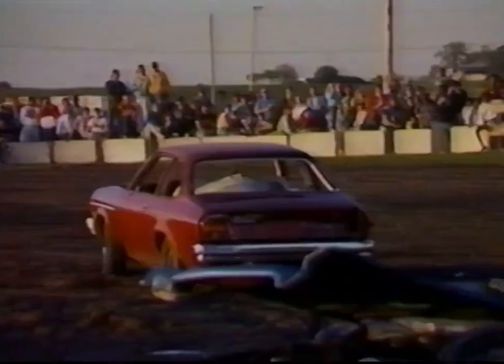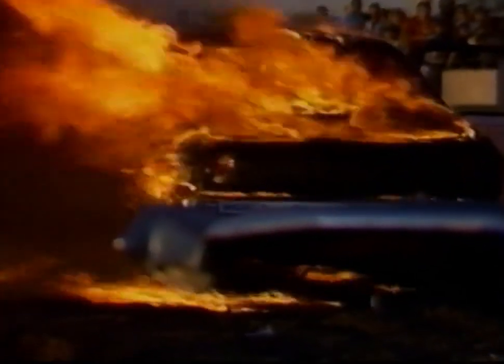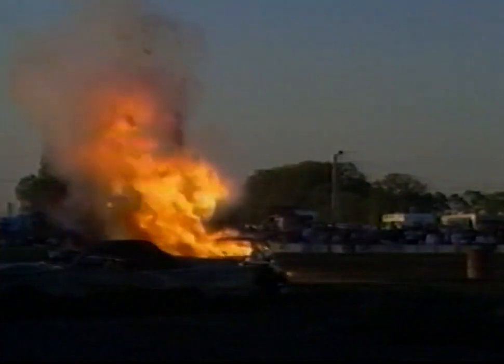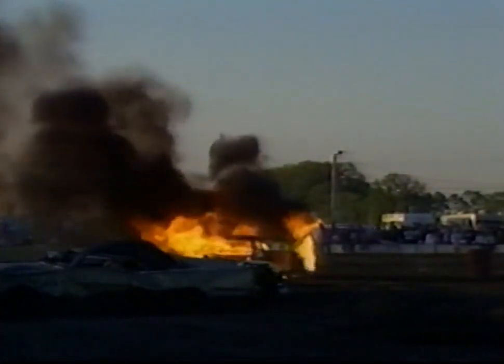I have a countdown from 10 to 0. At 0, I ignite my bombs. This will engulf the car in flames. The flames will go 30, 40, 50 feet up in the air. The car is totally engulfed in flames, and I have a few seconds to get out before I do get into the dangerous part of being burnt.